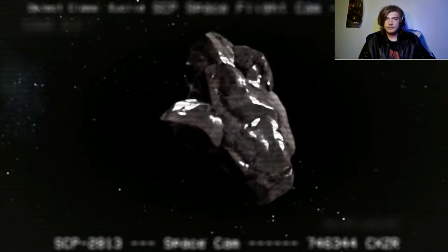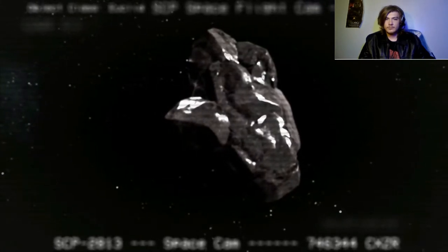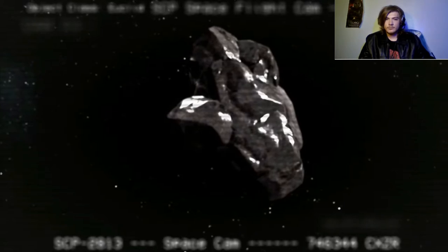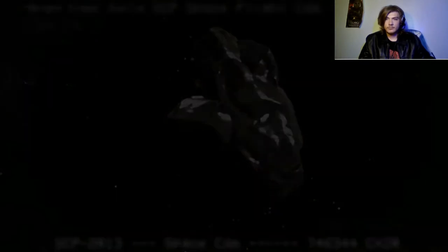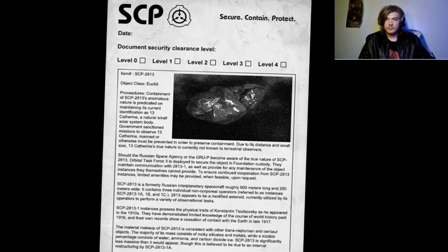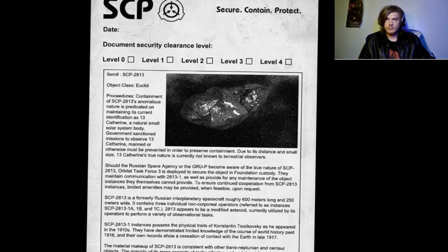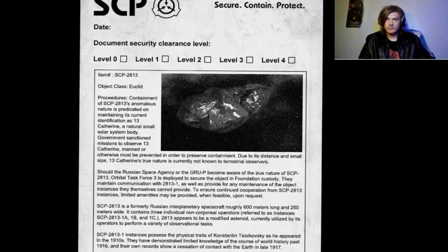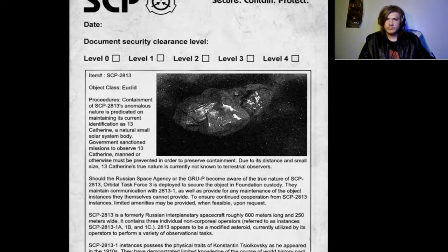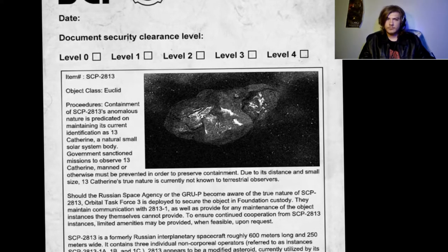Should the Russian Space Agency, or the GRU-P, become aware of the true nature of SCP-2813, Orbital Task Force 3 is deployed to secure the object in Foundation custody. They maintain communication with SCP-2813-1 instances, as well as provide for any maintenance of the object instances they themselves cannot provide. To ensure continued cooperation from SCP-2813 instances, limited amenities may be provided when feasible upon request.